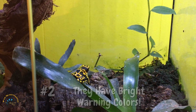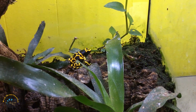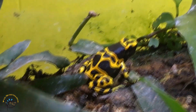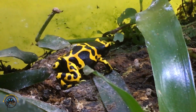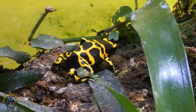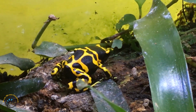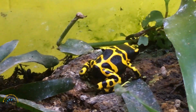So the second defense mechanism that these guys show is bright coloration and warning colors. Now our best example of that here is our poison dart frogs and arrow frogs. And we got one right here that's the bumblebee arrow frog, and he has got lots of bright warning colors. Now the thing about these guys in captivity, they don't actually produce the poison, what makes them poisonous. They are completely harmless in captivity. Whereas in the wild, that color does mean something. It warns predators that, hey, don't eat me, I'm very poisonous. If you eat me, you'll probably end up dying. So yeah, warning colors are a good way to tell people not to mess with them.